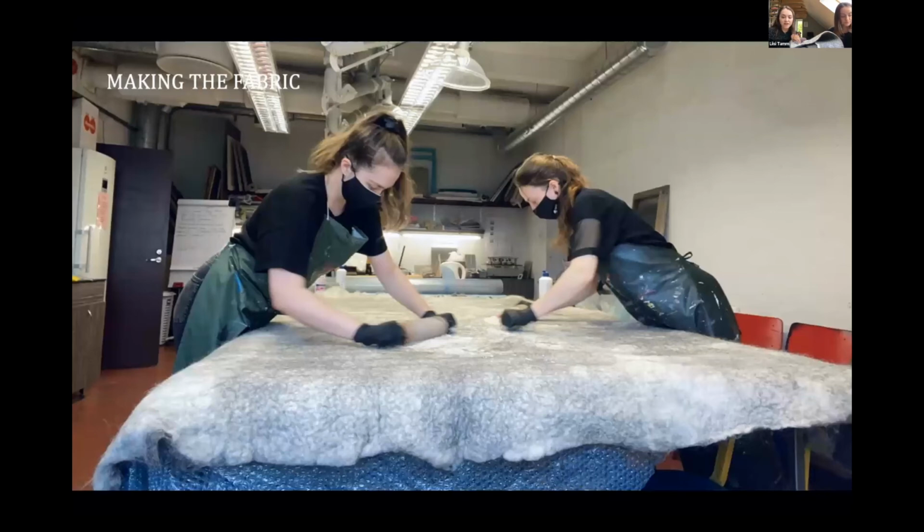And to get the desired form and thickness for the garment, the fabric was hand felted on the tabletop with lots of soap and hot water. This method gave us independence from any machines and their size limitations, therefore being able to develop the fabric in whatever sizes needed.